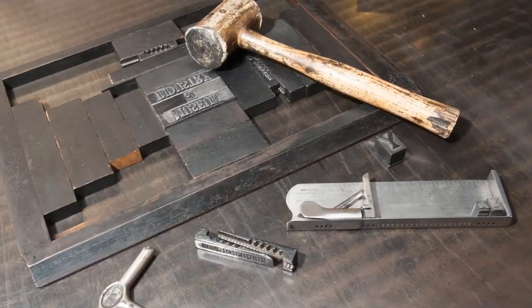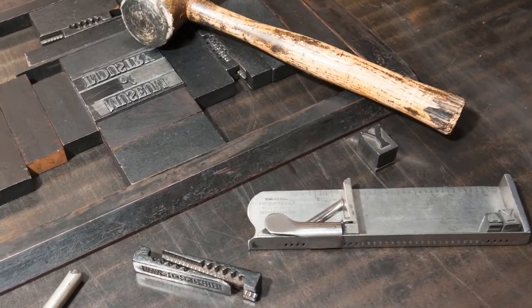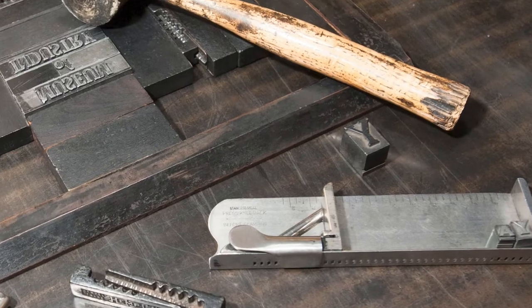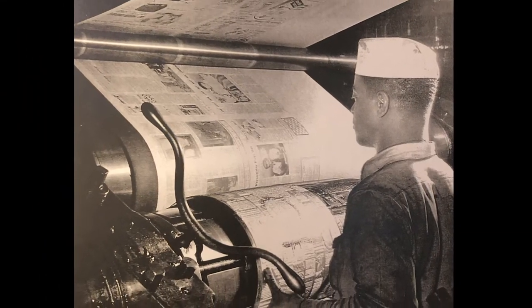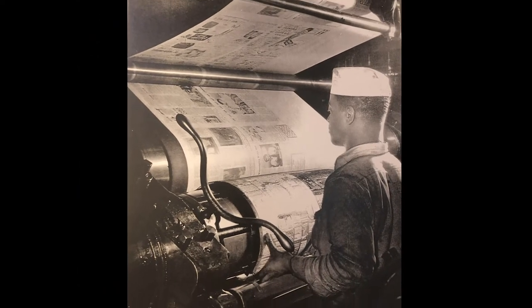The introduction of movable type, the letters of the alphabet cast in iron, sped up the printing process. Being a printer was considered a skilled job because printers had to read, write, and work complicated machines.